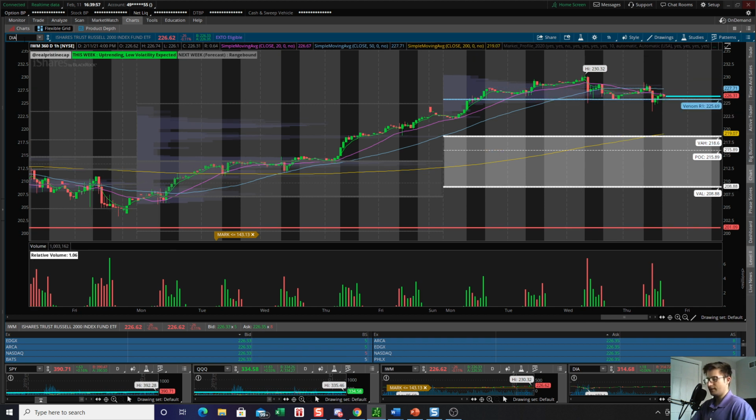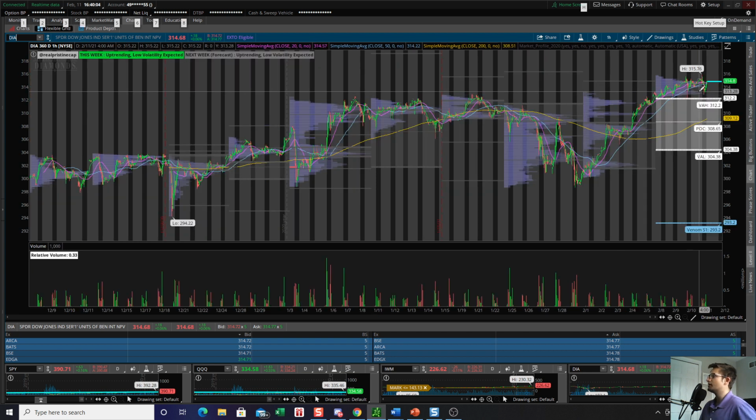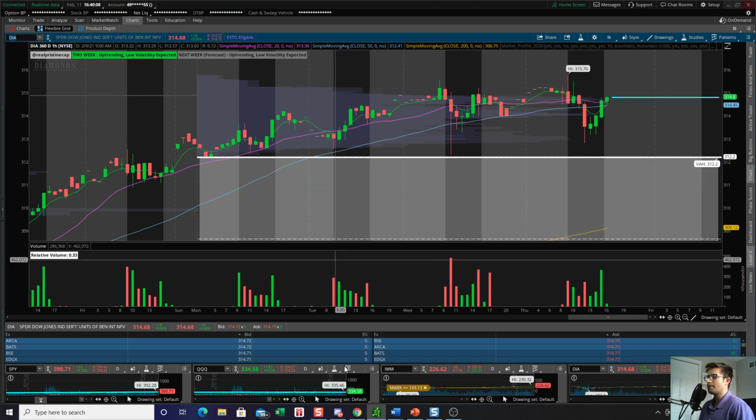And then let's see, we have our Dow Jones. Yeah, Dow Jones, very similar story, closed up 0.06%. This one did not quite make it into the weekly value area. So let's take a look at these sectors and style factors.